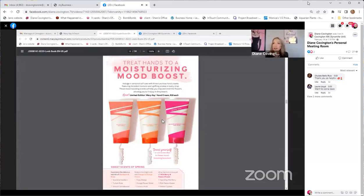One goes, oh, I love this. And so pretty soon the whole room smelled like all these different scents. It smelled amazing. And I actually had a couple of the gals order those right there on the spot.